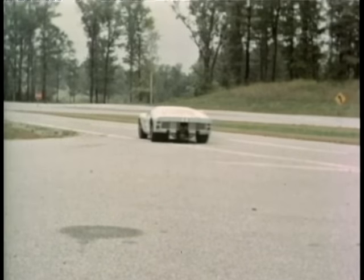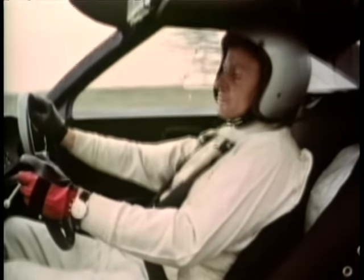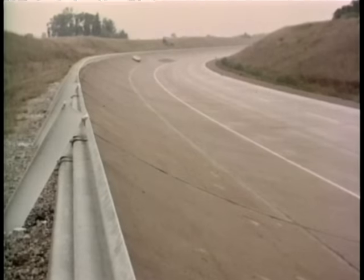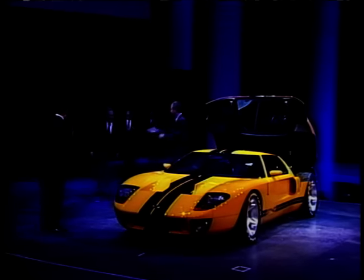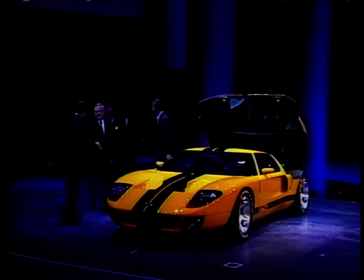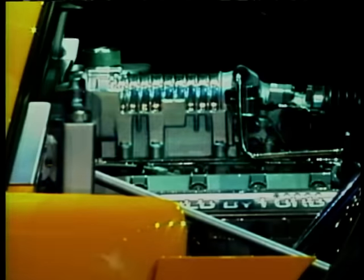The original GT40 in the 60s was a stunning success for Ford, especially as they originally wanted to partner with Ferrari. After negotiations collapsed, Ford resolved to do it on their own, and they won the 24-hour Le Mans in 1966, 67, 68 and 1969. Here at the Detroit show, Ford wheeled out some of the original key players from the GT40's heyday in the 1960s, who all said how much they loved the new concept. Well, they would, wouldn't they?